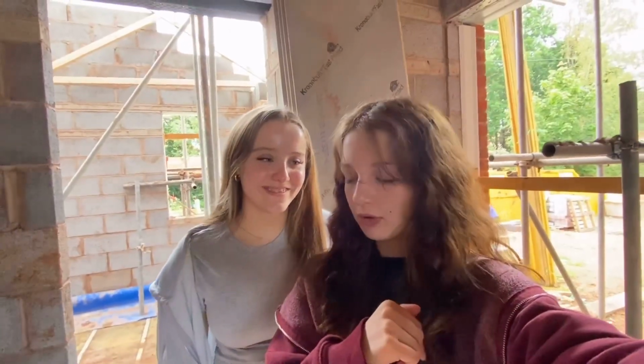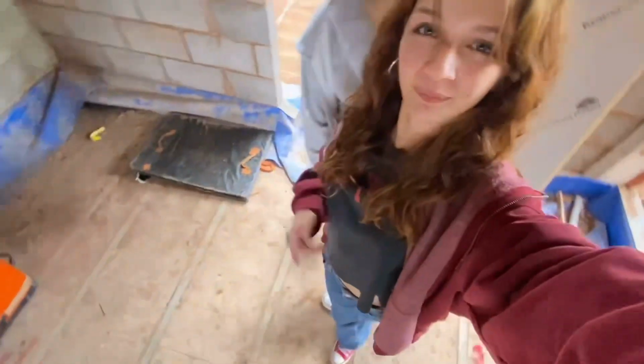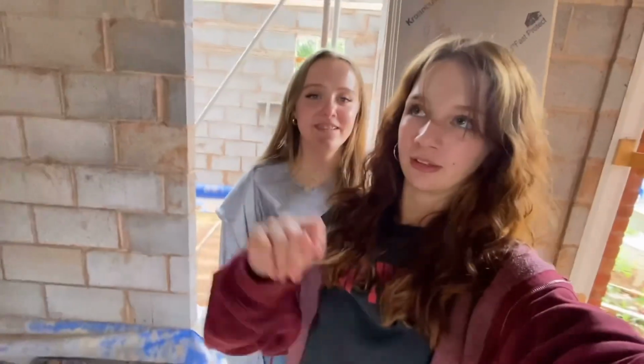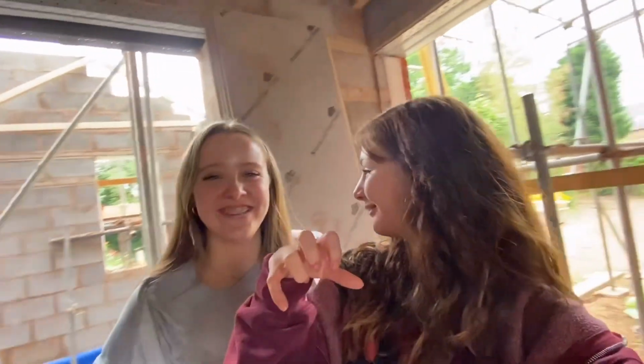Oh, I thought I saw a spider, but it's not. So they have to do all their piping on the floor, and then they're gonna do the upstairs, put the windows in, all that sort of little groovy stuff. Yeah, so that's the setting.